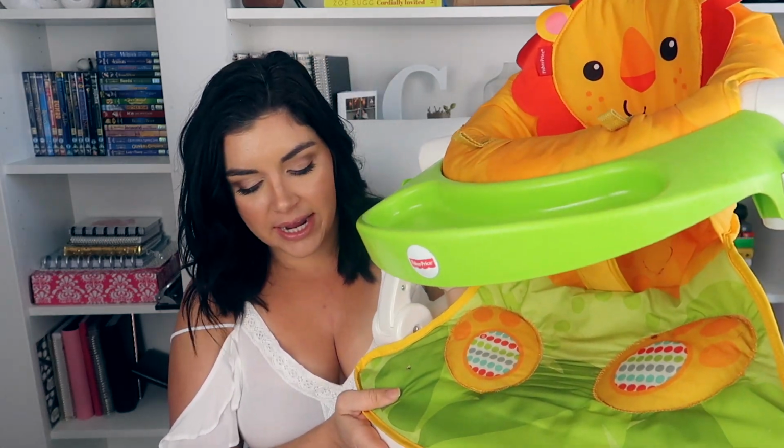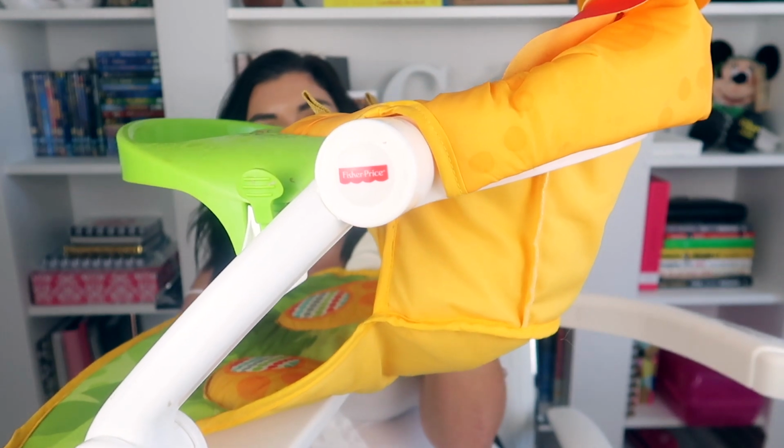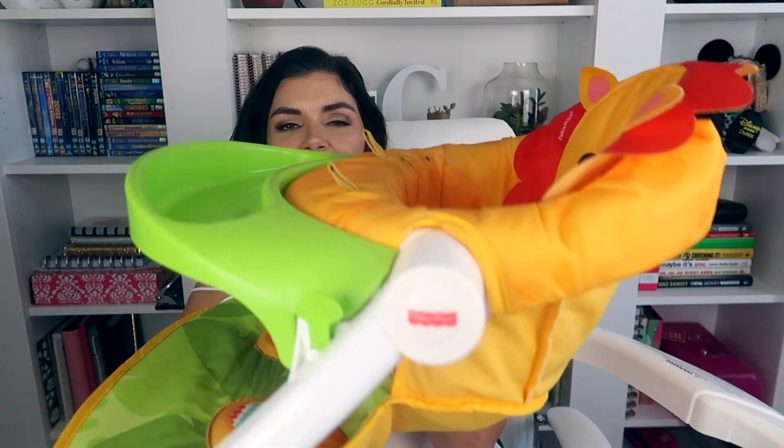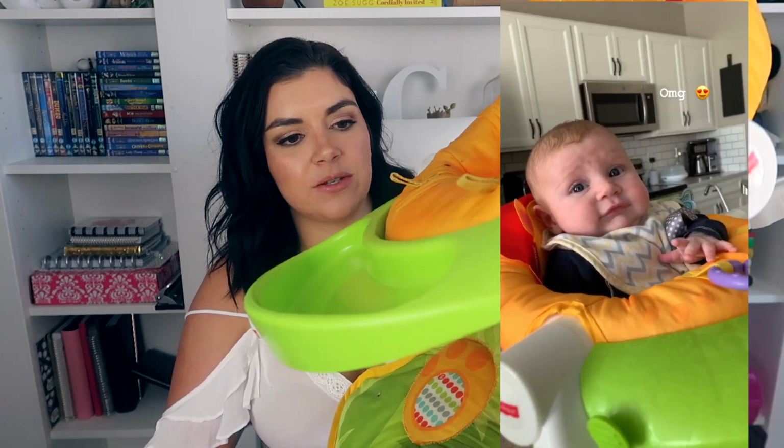Moving on to under $50, we got this pretty much when he was 3 months old, like 12 or 13 weeks old. It is the Fisher-Price Sit Me Up chair, and it was $29.92. It's kind of like a leaning back chair, so it helps babies who can't sit up on their own but can hold their head up. It helps them sit up so they can be part of the group. Franklin just didn't like lying down. He just always wanted to be sitting up. So we got this for him.